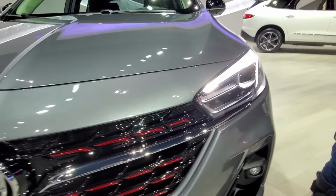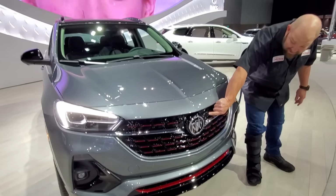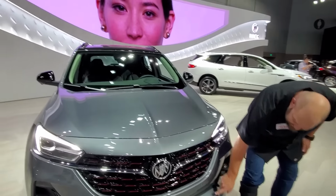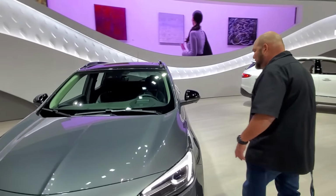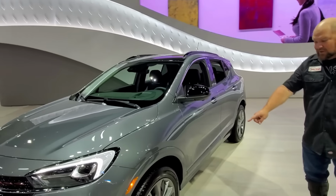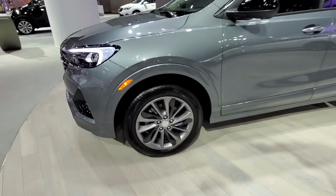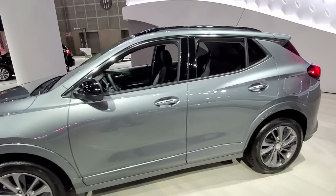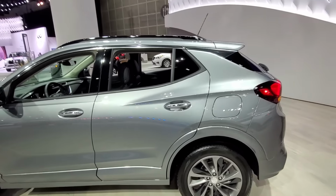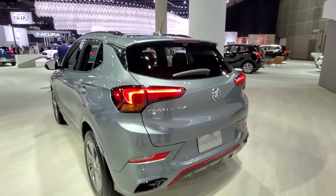Now this is the ST model. The ST model actually gives you red inlets and some other really cool things. I actually do like this quite a bit. So do I, in the grille. It's subtle, but it's enough. And if you come to the back, you'll see it in the rear of the vehicle as well. Also, the wheels, which are the same as the regular models, have those little darker inserts in them, which makes it special for the ST as well. Then you can finish it back here, and you can clearly see the red line and the black highlights.